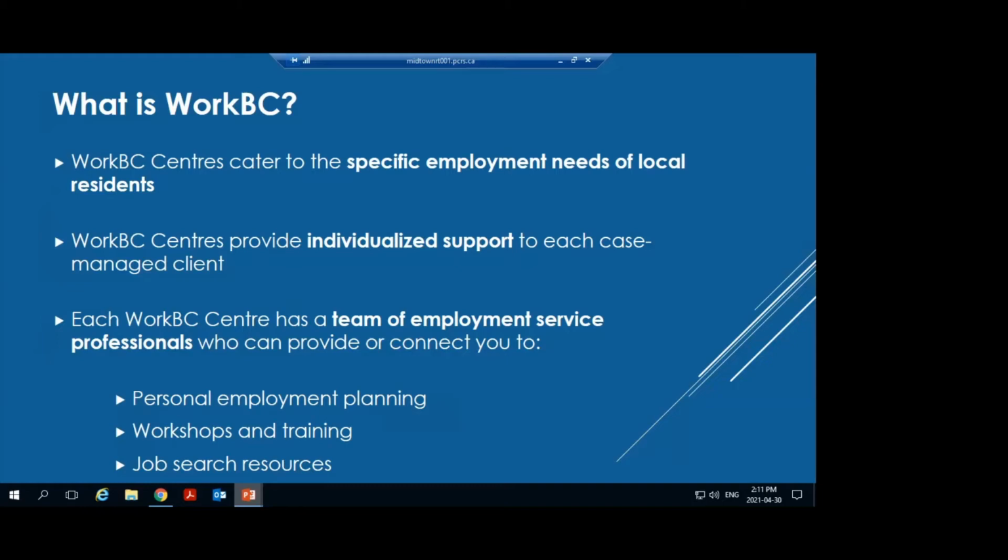WorkBC centers provide individualized support to each case managed client. This is because we understand that individuals, when they come to our door, come with different employment situations, different needs, circumstances, different levels of skills, and we have to develop a plan that is tailored to the individual's needs and specific employment goal. So all the services and activities are tailored to the individual's employment needs.